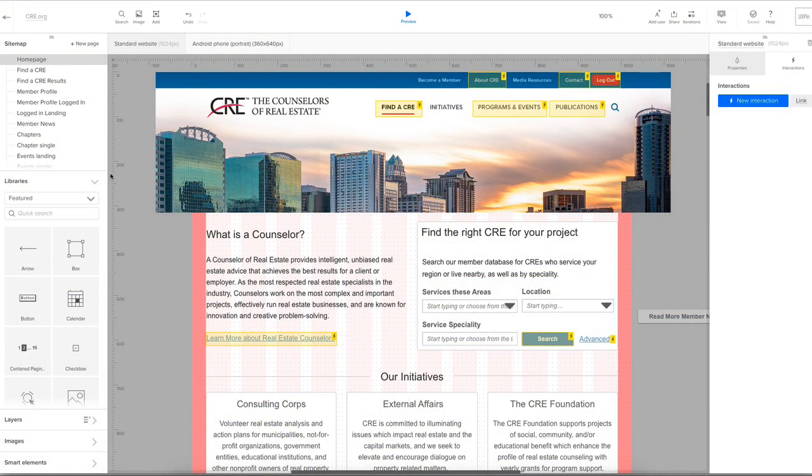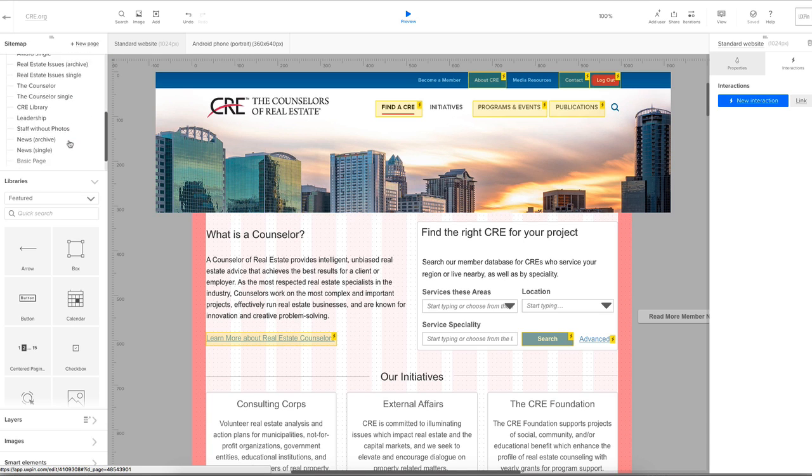So. The UI of this thing is huge. It doesn't work well on a laptop. You really need a second monitor for it. But you can see you've got a sitemap of all the pages you want to be working within. You've got libraries of different elements similar to Balsamic.